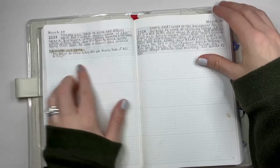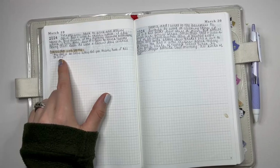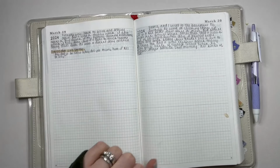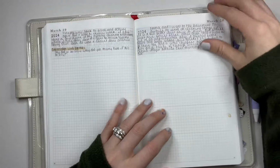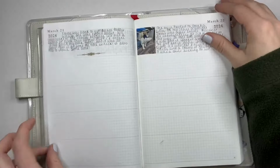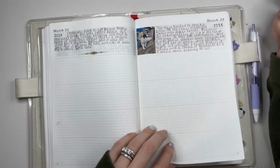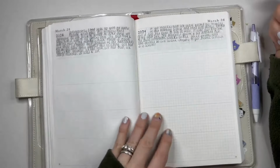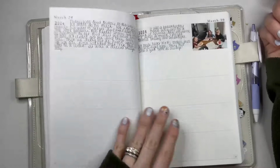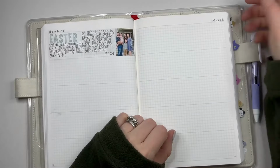Let's see. Another conversation with Emma. We were walking down the street and she goes, "My dad is so silly. Why did you marry him if he's so silly?" I just started laughing. It's like, how do you respond to that? Then this was my son at the Omaha Zoo with my husband for their scout thing. The boys came back. It's mostly writing. It's not that exciting. Dyeing Easter eggs and then Easter.